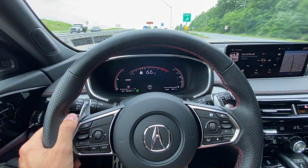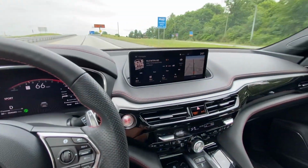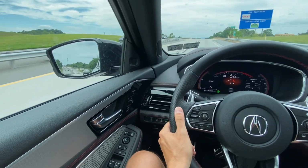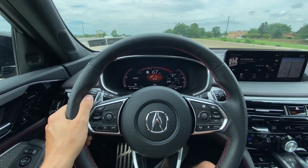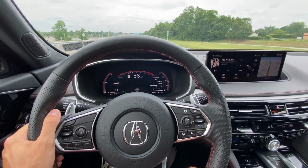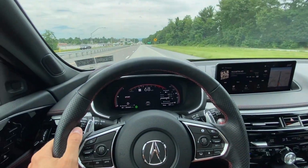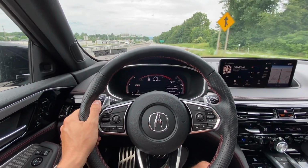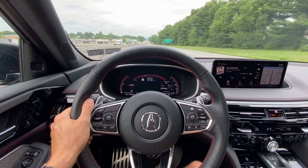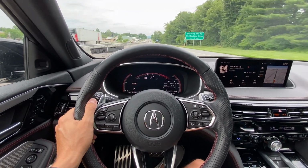Oh, it's trying to tell me to stay in my lane, so I will do that. Now you've got a huge 12-inch screen up there. Lots of appointments. I've got cooled seats, I've got heated seats, I've got stitching all around. Now that lane keep assist is very obtrusive. I really don't think I was anywhere near getting out of my lane right there. So yeah, just cruising here at 70 miles an hour. I think you'd have a very nice time with this vehicle.